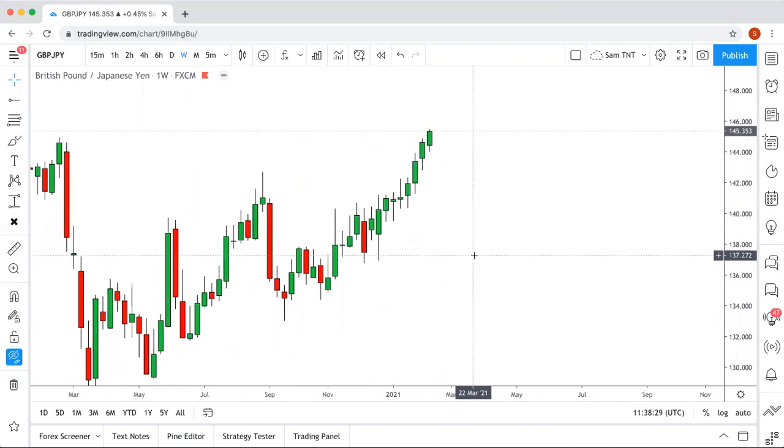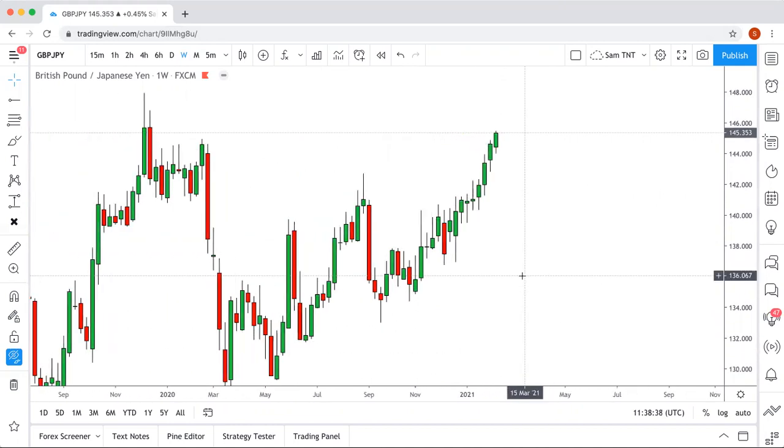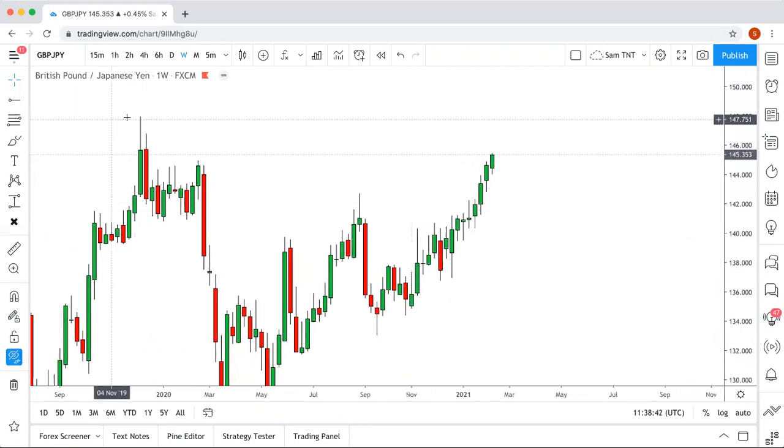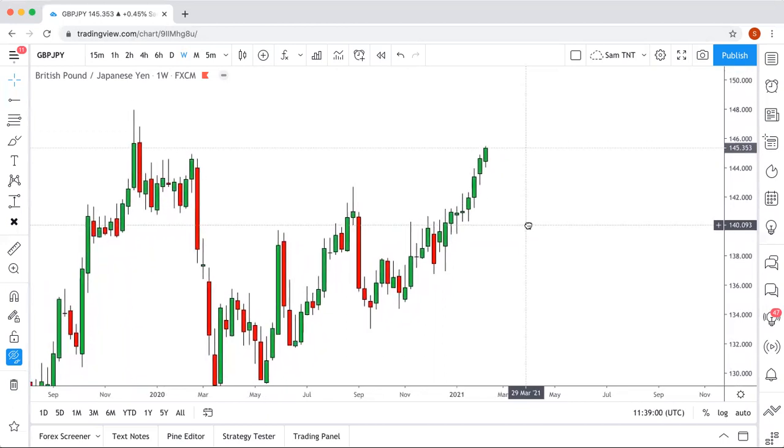Now, I know we've taken some intraday shorts on this pair, but overall, I wouldn't really be looking at selling this pair at the moment. Just having a look now, 148 is looking quite nice, to be honest. So this would be my next region where you could potentially be looking at a reversal, or I don't really think GJ is going to reverse as such. I think we're just looking for pullbacks now. Obviously, it's been on quite a bullish run, so it is due to run out of steam and pull back. But I think long term for this year, GJ is going to keep going up.